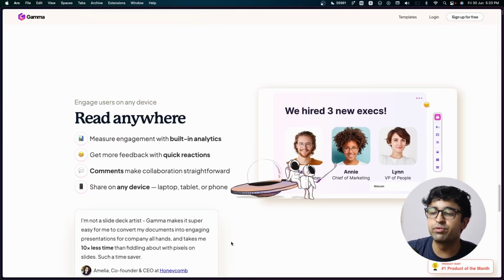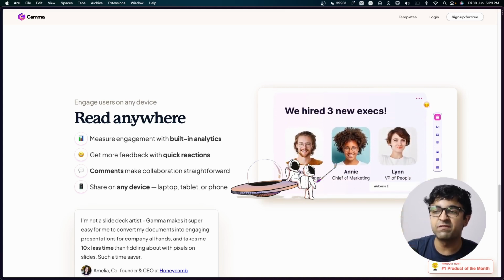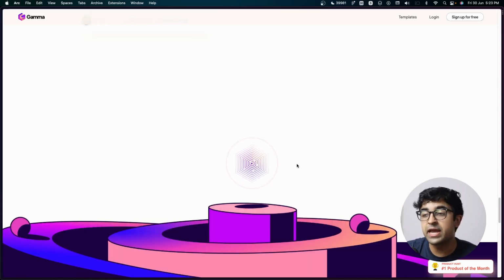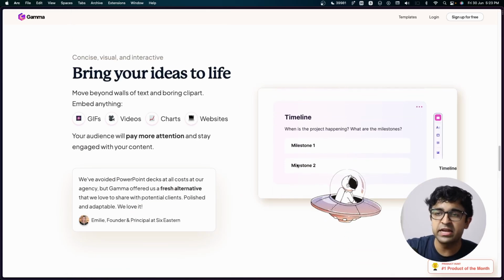Cool thing is you can present it on phones, laptops, tablets, everywhere, as well as it has a built-in analytics tool. So the way people are reacting to your presentations will come live in this built-in analytics tool. Again, a very solid free AI-based tool which helps you create solid presentations for your design work or for anything else.